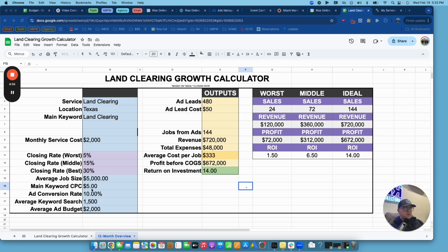Average cost per click, once people are with us for longer and we've optimized, that number usually comes down. Some people who are in super competitive areas, that number may be a little higher. So $5 is sort of middle of the road, so this is good for an example. With those numbers here, this is set up for a 12-month view, so for a year. For a year, you could expect to see about 480 leads, which would come out to about an average of $50 cost per lead.